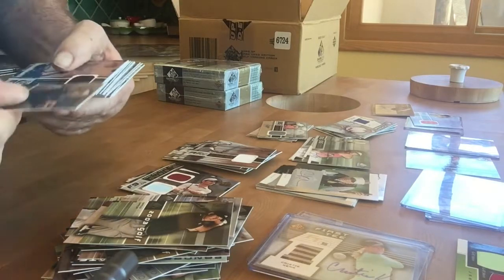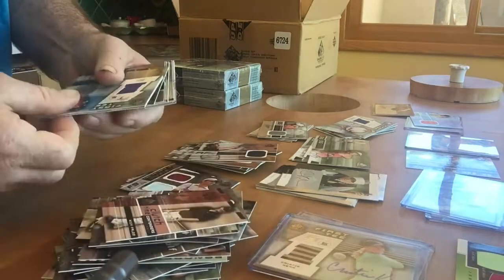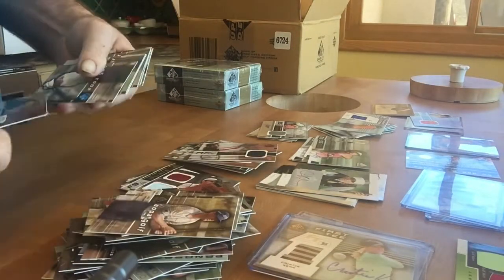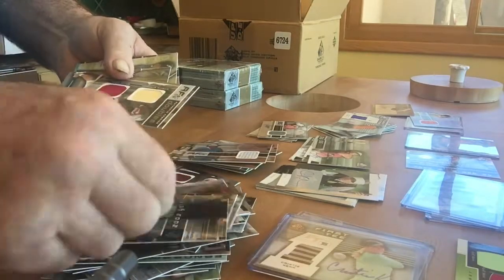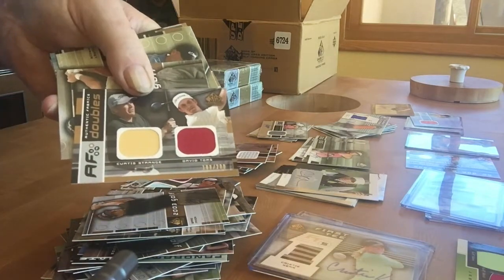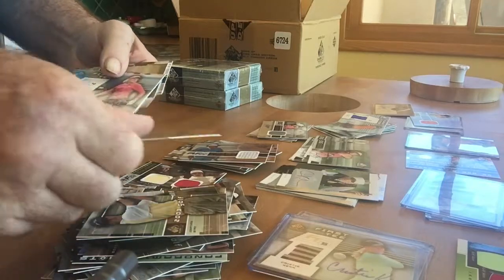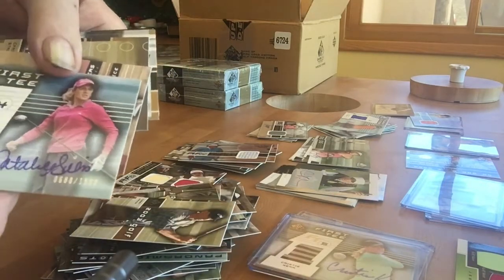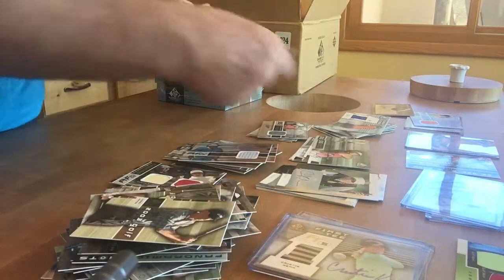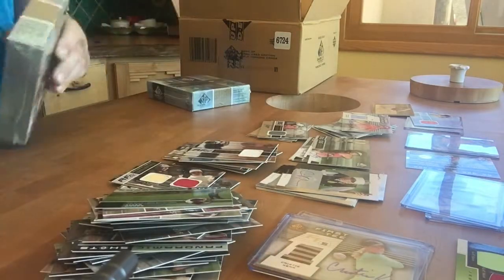Box number four, here we go. Jesper Parnevik shirt. Matt Gogel, first tee. Billy Casper shirt. And then we have a dual, authentic fabric duals. Curtis Strange, David Toms, these are numbered to 200. Natalie Gulbis, first tee. Again, she's very popular with the collectors. Always a good card. And that's pretty much it for this box. On to box five.